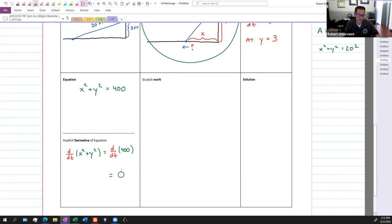All right. We have two terms here separated by addition. We can differentiate them individually. The derivative of x squared is 2x dx/dt. dx/dt, chain rule, right? That dx/dt pops out. After you bring the 2 down, x to the first power, then you have to take the derivative of x itself, which is dx/dt. And then plus, now we do the other one, 2y, but again, chain rule, dy/dt.